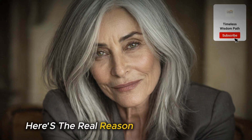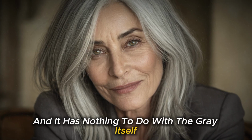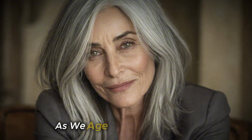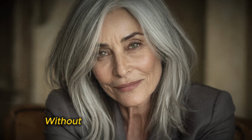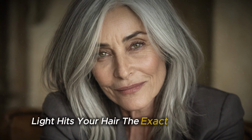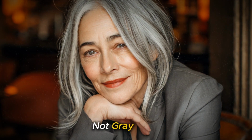Here's the real reason flat color ages you. And it has nothing to do with the gray itself. Skin loses some of its natural radiance and contrast as we age. That's just biology. Flat, single-tone hair color removes the one thing that can counteract that: dimension. Without lighter and deeper pieces working together, light hits your hair the exact same way everywhere, and that uniform flatness gets read by the eye as tired. Not gray, tired.